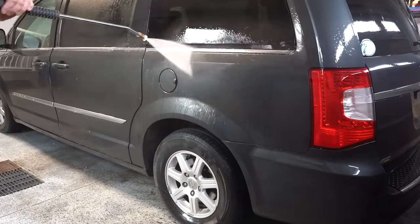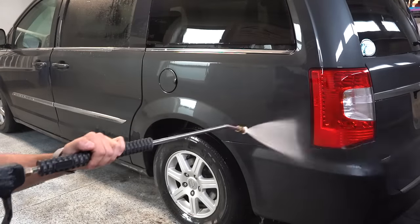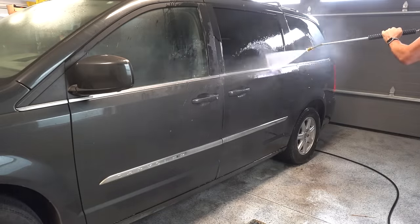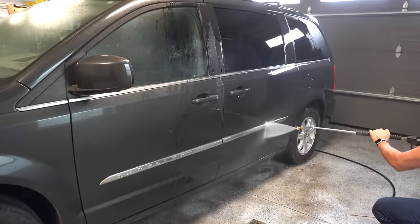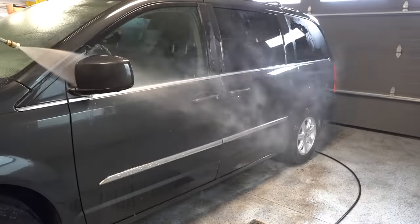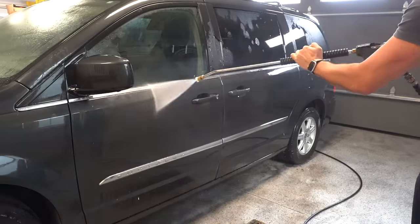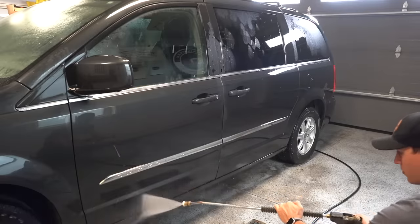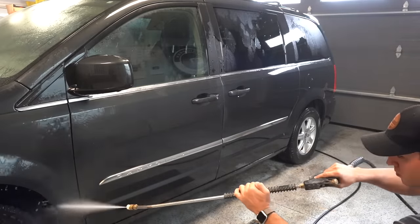Working my way around the van, and I figured I'd give you a bit of background on this vehicle. So besides having over 204,000 kilometers on it, or about 126,000 miles, the owner was telling me that they regularly road trip in it, so the van has obviously been used a ton, and she has had it detailed a few times before, but not being happy with their work, she brought it to me to get it looking brand new again.